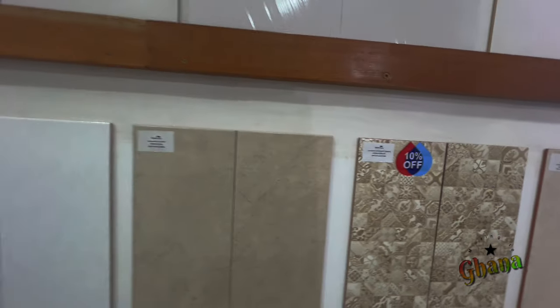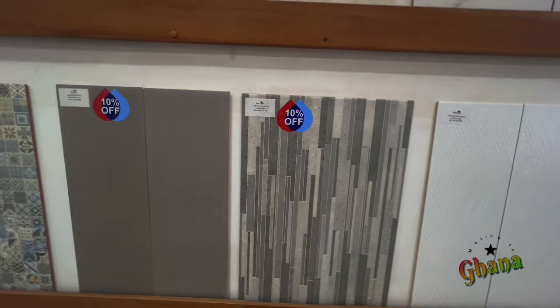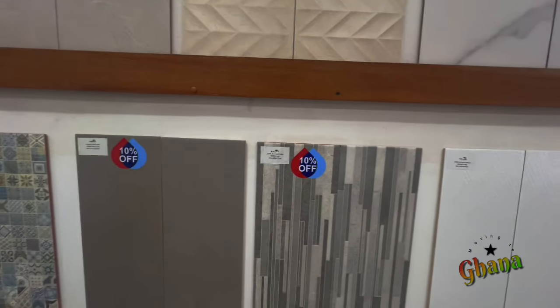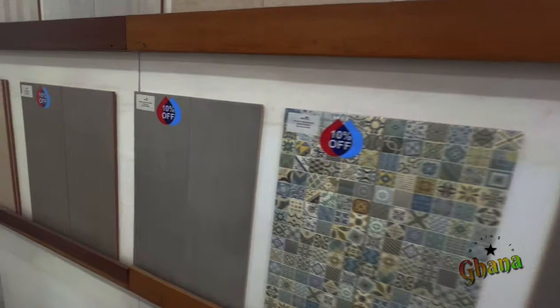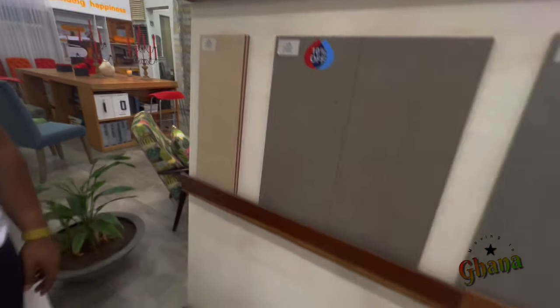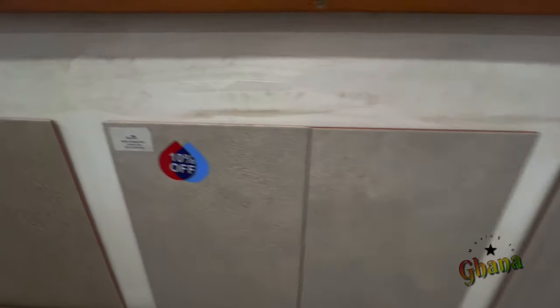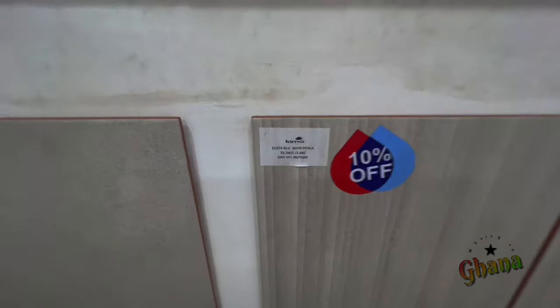This is nice. I had this tile right here in one of my bathrooms downstairs for the middle design. You can even use it for the kitchen splashback. That's good. So I just want to zoom in and show them the prices, and see if they are okay with the price.